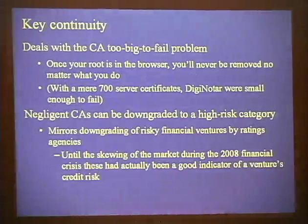There have been a number of CAs, like Diginotar, which is kind of an exception. They'd issued 700 certificates and they'd also issued 500 fraudulent ones, so it was okay to pull them out of the browsers. Any other CA that's been caught doing stuff they shouldn't, selling certificates to the Russian mafia, would be too big to fail. No browser vendor is going to pull a major CA out of the browser. However, you can downgrade their credit rating. You can say this CA is obviously not very trustworthy because they keep selling certificates to the Russian mafia, so we'll downgrade their credit rating.